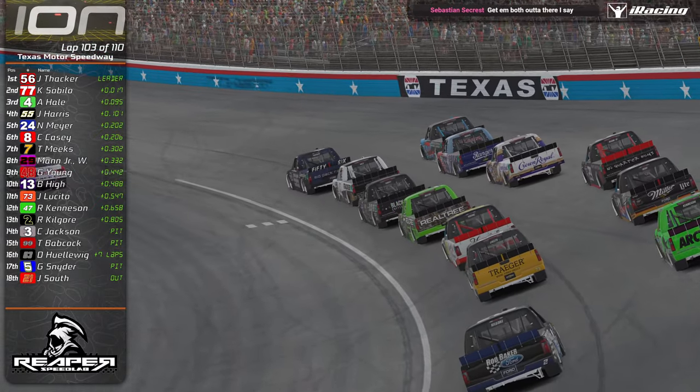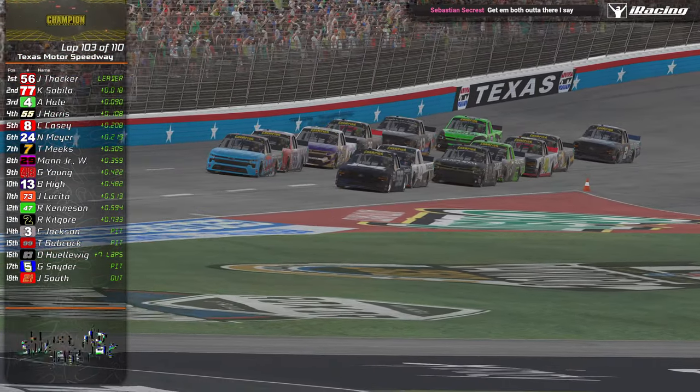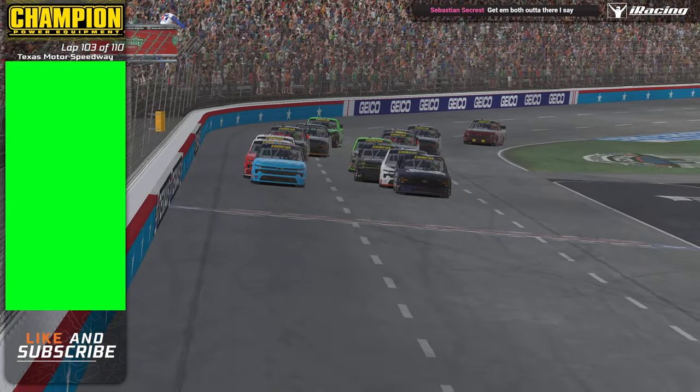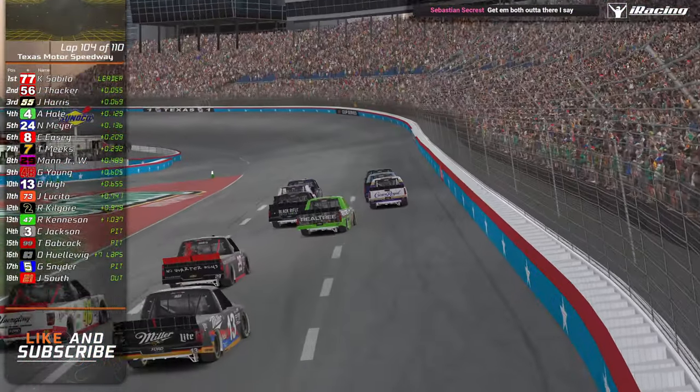Well, here it is. Seven laps to go this time by, Brad Thacker in the race lead on old tires. How long can he hold on? Who's it going to be that gets by him? Coda, the green flag. A little bit of tire spin. Going to open the door to the outside already for Keegan Sabilo. Who's going to take the lead before we get down to turn one?